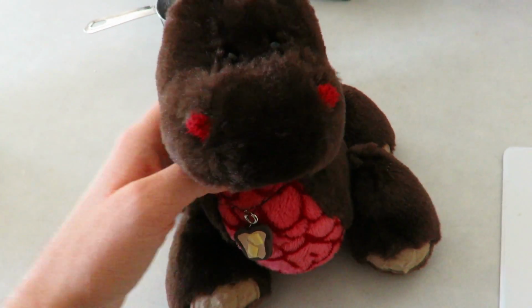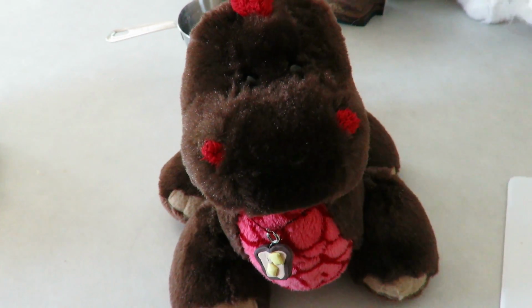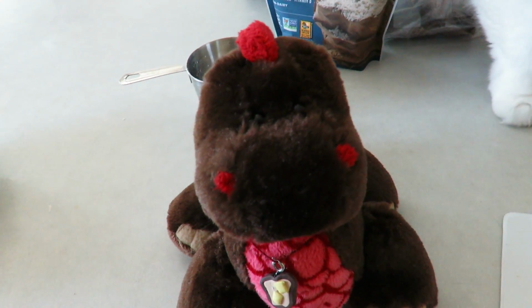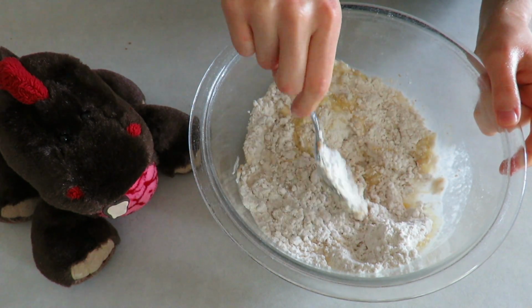So you're supposed to stir until like a firm dough forms. And it says it takes like a couple minutes in the stand mixer. I don't have a stand mixer, so for the record, he is now laying on top of the recipe.